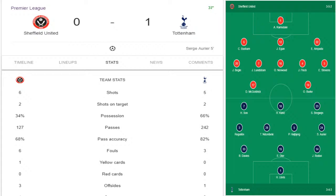But this is a better passage of play for Sheffield United. Opportunity for the striker, goal was comfortably gathered by Hugo Lloris. It was John Fleck who took it on. But you're right, it is better. They're getting around the box, they're using the ball better. Good from Fleck. Straight down Lloris's throat, if you like, but much better the last 5 minutes.